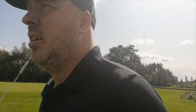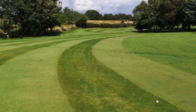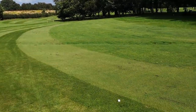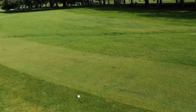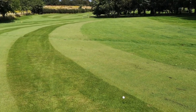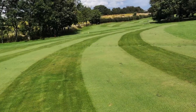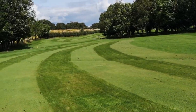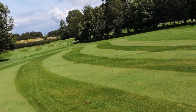150 into wind, 180, 190 downwind. Hit my gap wedge, again. So I didn't hit that great off the tee, as I said. It's on the fairway. Result, I've got 150 yards into the green. Now 150 yards for me is an 8-iron, downwind, but the green is down there somewhere.